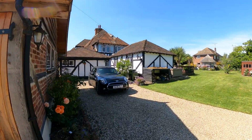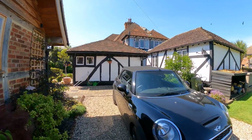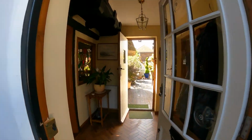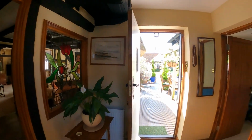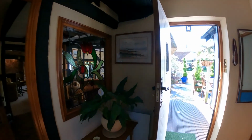Chesterfield itself is one of the area's most prestige locations to move to. You've got a short walk here to the golf course, and of course into Whitstable as well, and a short drive into Canterbury. Now, we're coming straight through into the main entrance hallway space here at North Tithe Barn.